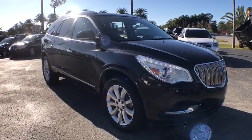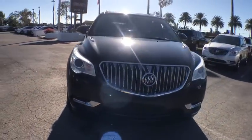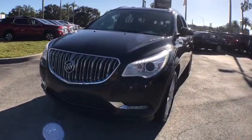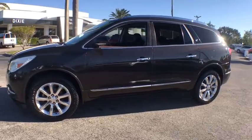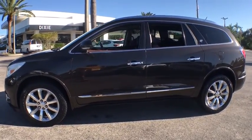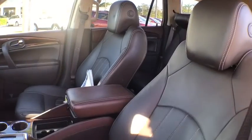Make a great choice today with the 2013 Buick Enclave. The Enclave offers three rows of seats standard. Not only is it roomy and stylish, but Buick really did its homework on this vehicle. They did not cut any corners. This vehicle has less than 90,000 miles.